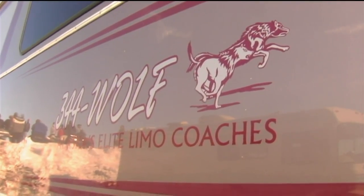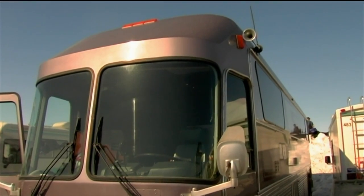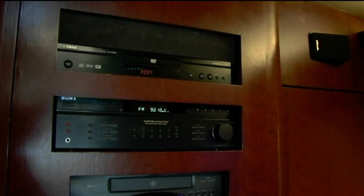Come on in, let me take you on a tour of the Arctic Man Ritz Hotel. We got 12 VIP beds. Then we got another sitting room back here. This is kind of the private little compartment in the back, where you can kind of get away from what's going on in front. You can come back here and just kick back and rest. We got surround sound and we rock.